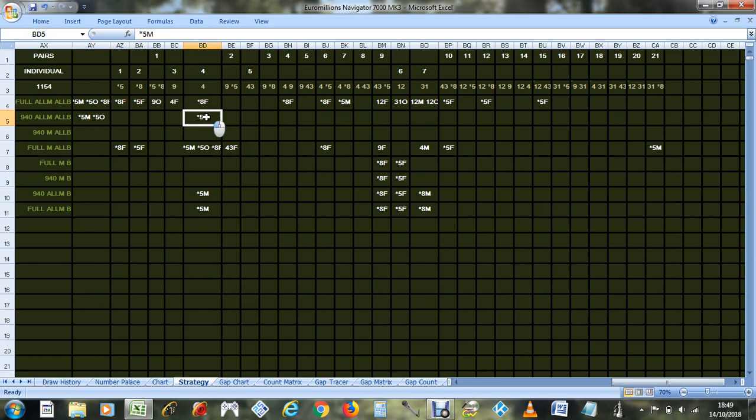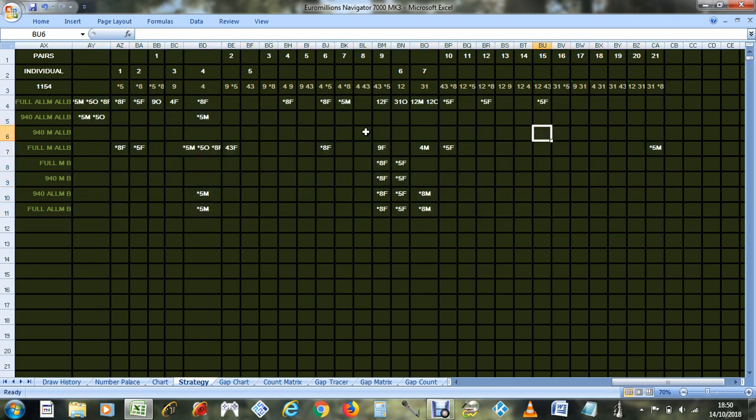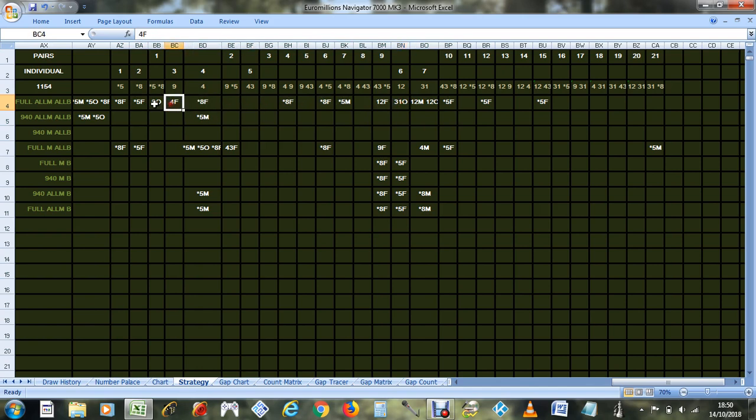put the analysis readout into one of these cells, and basically produced this analysis grid that basically displays the structure of the winning combination. So these are the ways that the numbers relate to each other, and the ways in which they relate to pairs, each pair.